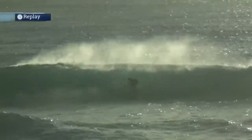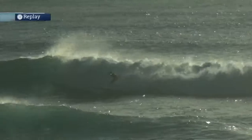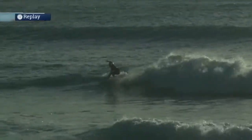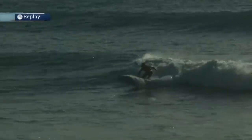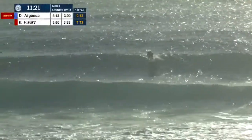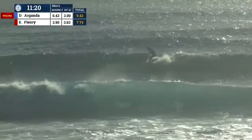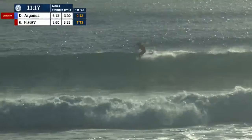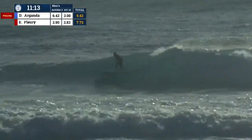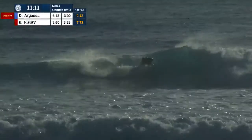As we see replay here, Emilien Fleury from Arganda in southwest France. He gets the 5, pedals back to the tail, foamy section to navigate here. Is he going to get some space on the open face? He gets a little cut back there, rebounds off the foam. He's got a nice little wall ahead, but he kicks out of that because it dies out. So we can defend the judges easily as we look at Emilien again getting a nice long 5. There's a really locked-in nose ride from the Frenchman right there.